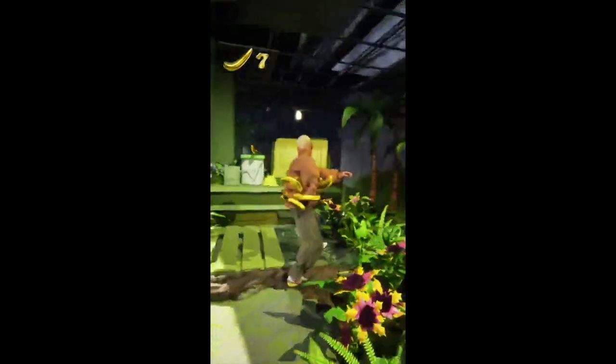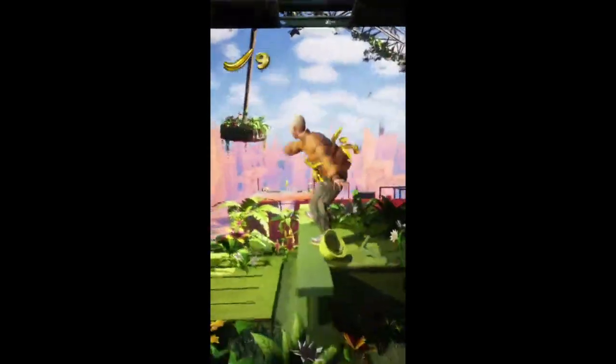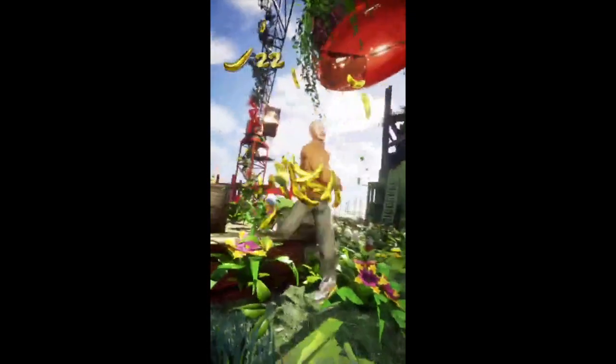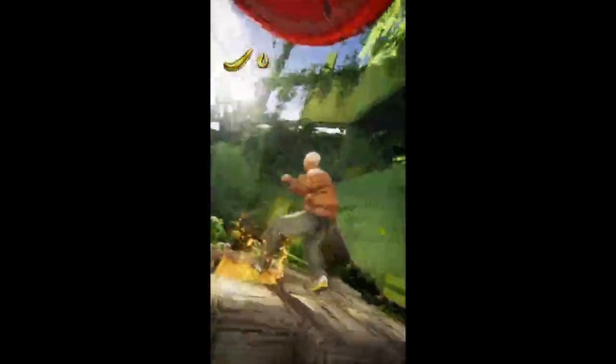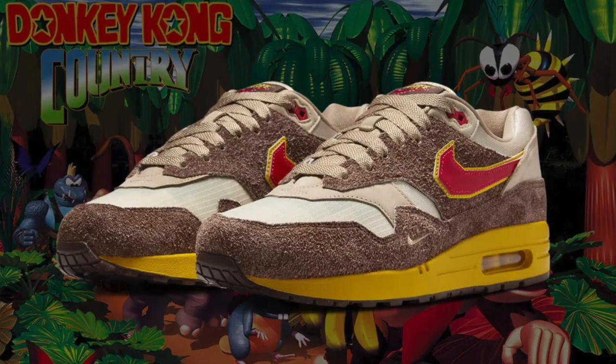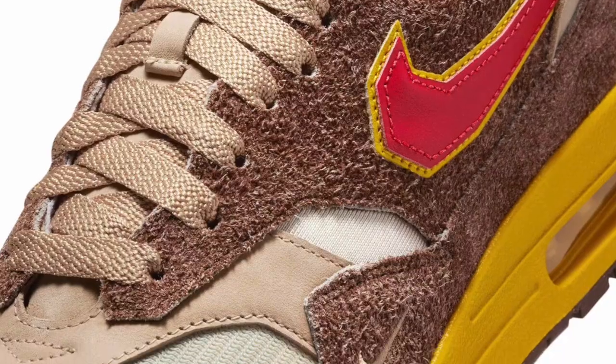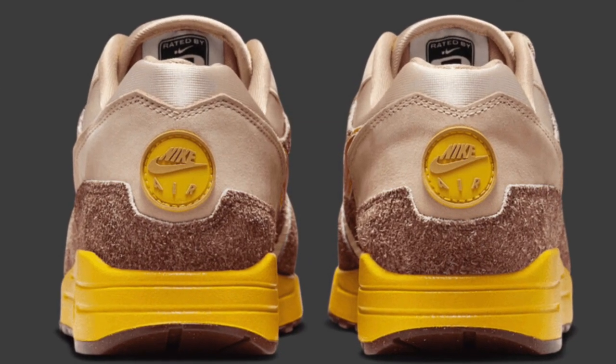I genuinely don't know though how Nintendo have not managed to shut this down, because we all know what Nintendo ninjas are like. Nintendo do not play when it comes to copyright infringement or anyone taking the mick out of their licensing. They will come for you, but they've not come for Nike. Lucky they didn't get shut down. As you can see, the colour theme is based around the Donkey Kong character. You've got the brown, the red for his tie, the yellow sole, it all ties in. I'm not gonna lie, they look nice, they look cool, they look retro. If I could afford them, I would buy a pair.